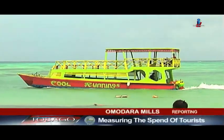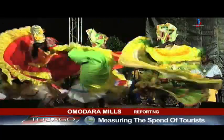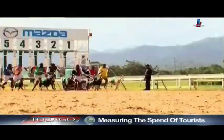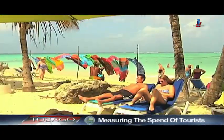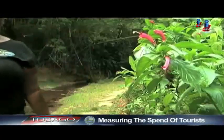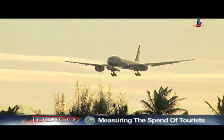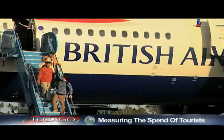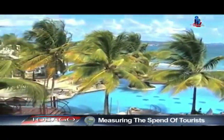Every year, many visitors come to Tobago to get away from it all, or experience events like the Tobago Heritage Festival, the Blue Food Festival, and the Goat and Crab Race Festival. Traditionally, the state of the tourism sector is determined by the number of visitors over a given period. But knowing how much they spend and how they spend their money can help the island's policymakers and businesses better understand the economic contributions of the industry and aid in future planning.